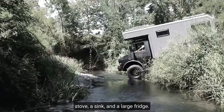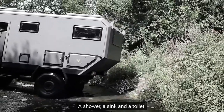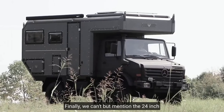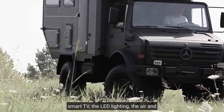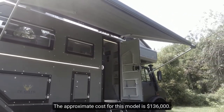In the kitchen, the manufacturer has placed a 3-burner stove, a sink, and a large fridge. The bathroom has everything to make you feel comfortable during the trip: a shower, a sink, and a toilet. Finally, we can't but mention the 24-inch smart TV, the LED lighting, the air and water heating systems, and the solar panels. The approximate cost for this model is $136,000.